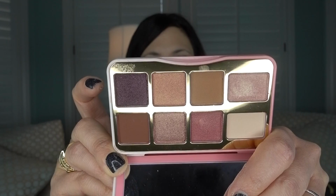Look at how adorable this is. And it smells like peaches, and I think it's such a little usable, adorable mini palette. And it also comes in the sugar cookie version, which of course I had to have both of them because it's so adorable. Look at it, it's so cute.